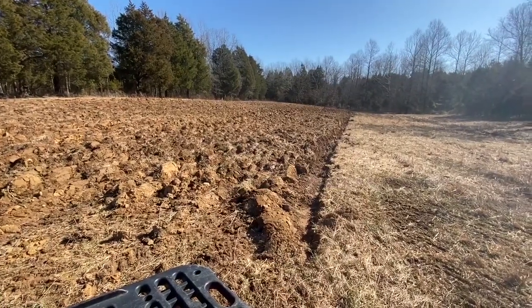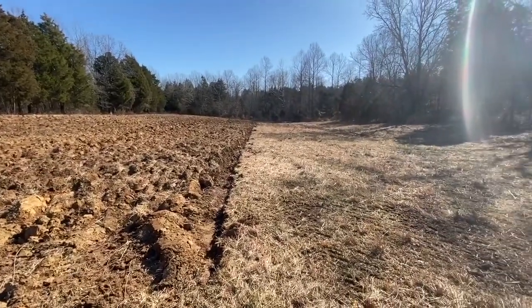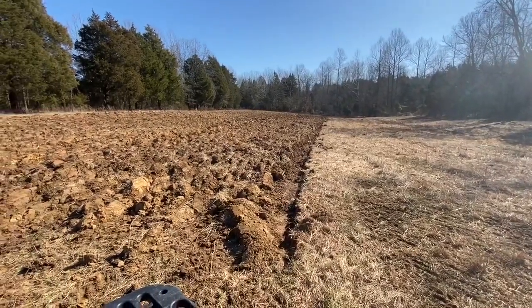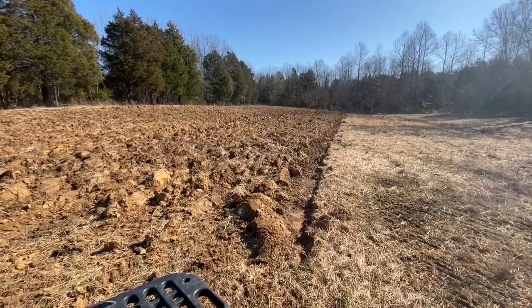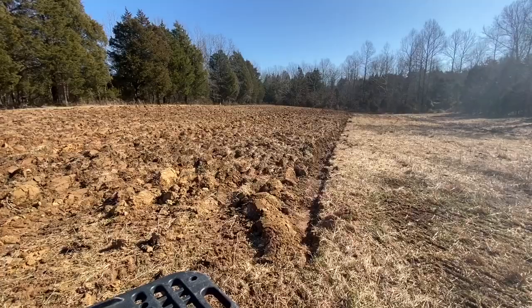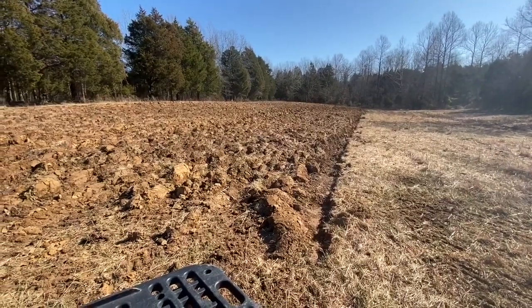Still trying to figure out how much we actually want to put over here in corn. Maybe use the rest for some pumpkins, something like that. Not real sure yet, but definitely a lot of space for a lot of corn, and it's going to be really good ground. Broke up great. Didn't run into any rocks, roots, anything like that. You can definitely tell it's an old field for tobacco, and it was well used and well taken care of, and I think it's ready to go again.